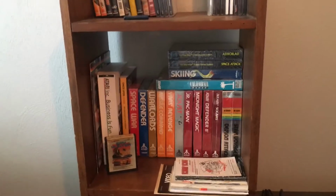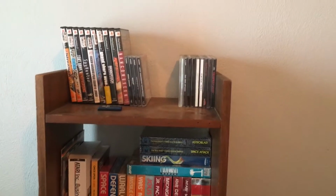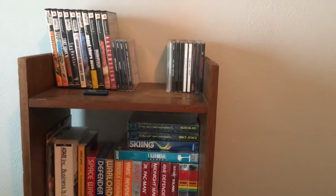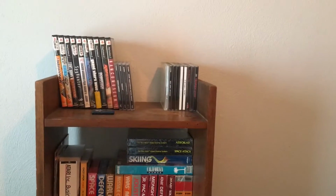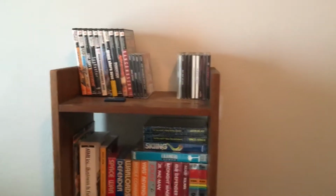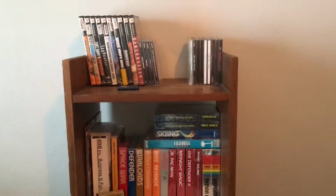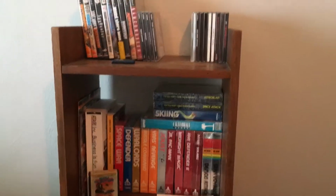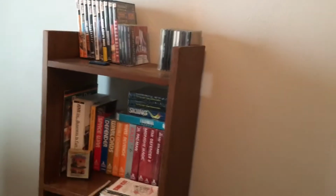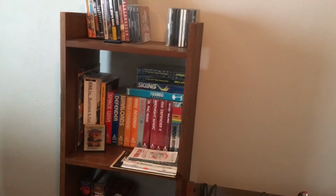Which I was wondering if there's any other collectors out there, like how do you value your collection? Obviously categorize by system, but then do you include the hardware in that collection, or do you have a separate category for all your consoles? So like, Atari 2600 games, NES games, and television games, whatever, and then have another category for your consoles, or it seems like it makes more sense to just include the console in the collection for the system. I don't know. That's how I'm doing it.